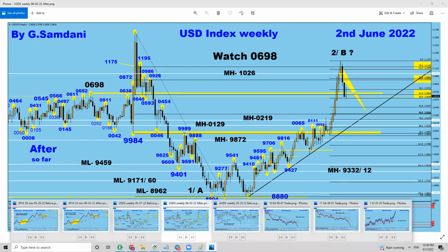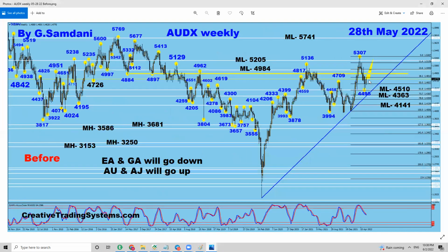Similarly, you can see here the Aussie index, I made the chart, that it is going to go up. This is on the 20th May. And I wrote down here, so like EA and GA will go down, AU and AJ will go up. Why? Because these 2 pairs have the Aussie on the right-hand side, and these 2 have Aussie on the left-hand side. So I don't trade Aussie USD. I trade it, but not this week. I didn't have it on my checkup list, so the chart wasn't open.